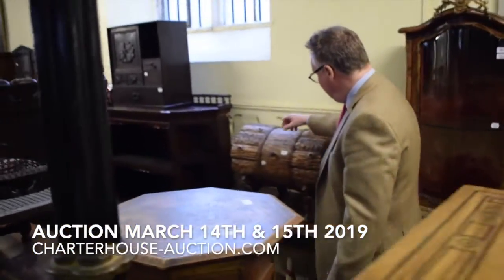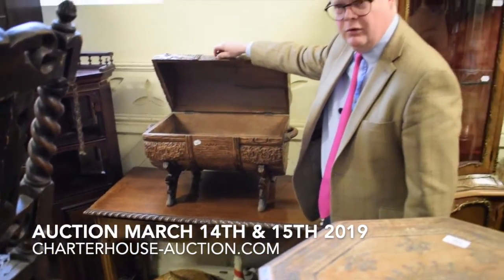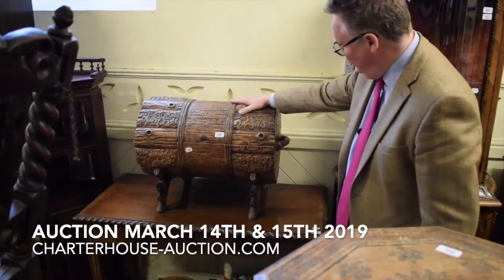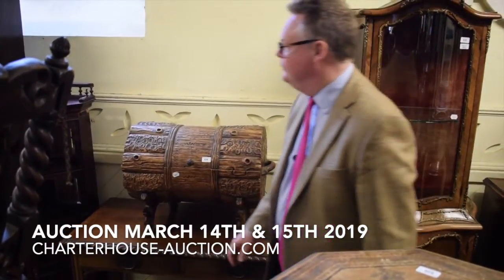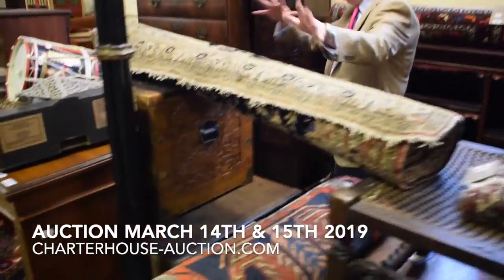We've got unusual log bins. Here we go. This is a late 19th or early 20th century Black Forest carved bin here in the form of all these logs. So again, that's a good sort of £300 to £500. Up through here, bookcases and chaise longues, lots of carpets and rugs.